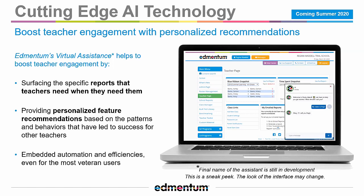As you continue to use Study Island, your on-screen assistant continues to support you. It will recommend which features will likely produce the best results in a specific situation based on the patterns and behaviors that have led to success for other teachers. The Edmentum assistant will be available for you throughout your implementation, guiding you to effective and efficient usage.